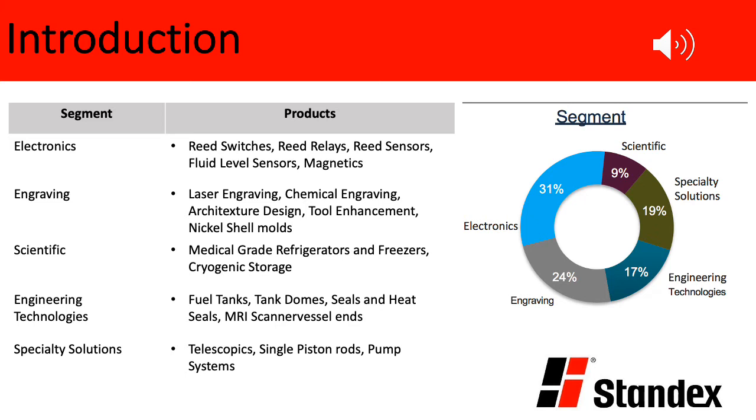Engineering Technology produces turnkey metal form solutions. Specialty Solutions is a collection of 3 businesses which provide merchandising solutions to retail and food customers, manufacture pump solutions, as well as hydraulic cylinders. Lastly, the Scientific segment is a provider of temperature-controlled equipment for healthcare and laboratories.